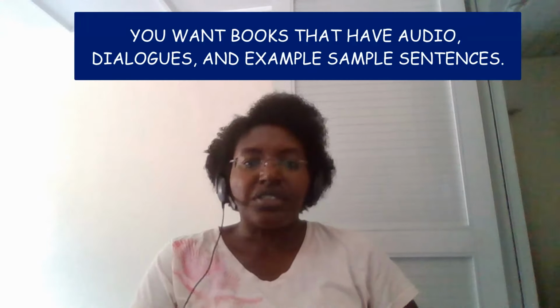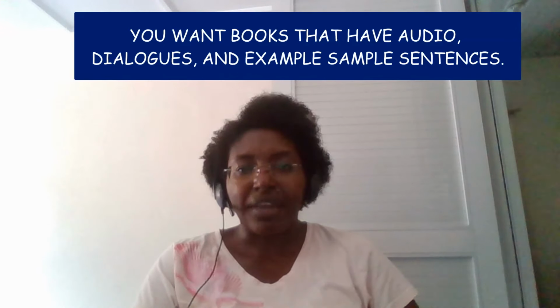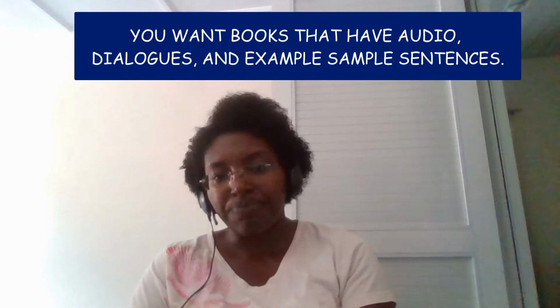Also, when you look for a book, make sure you have a book that has a lot of samples, meaning it has some dialogues, example sentences, so you can see how the words are put together. So that's important to look for.